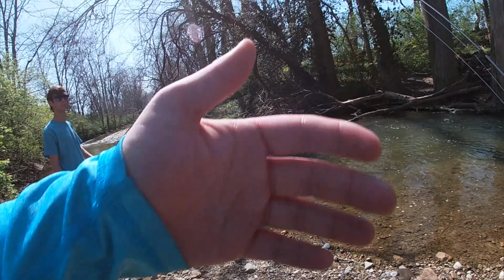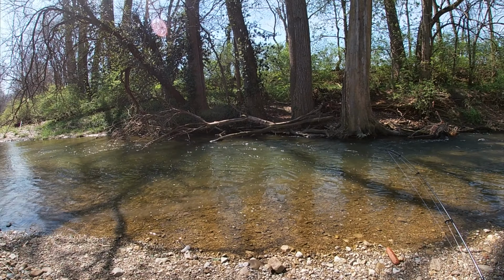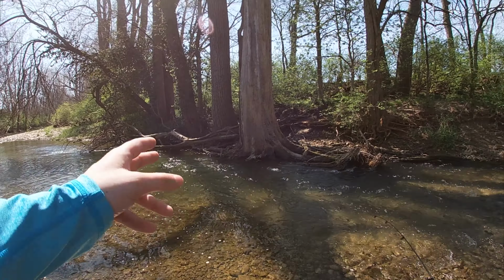All right, Cody, you're up. First cast as my guide service to you. Get in that hole. So the main target for today is brown trout. There's a little deep pocket right here in front of this huge tree. So hopefully Cody can get on one in this spot. I'll drop my little spinner in here too, just to see.